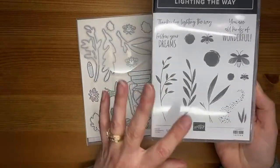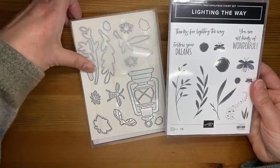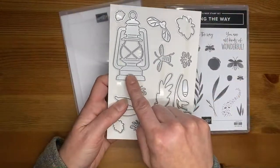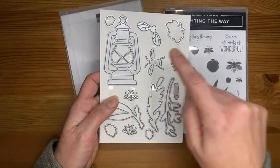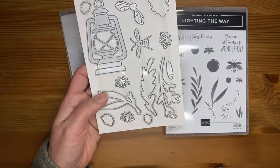All right, so this is photopolymer or cling. Again, you can get it either one, whatever one is your favorite. And then we've got Lighting the Way dies. And how cool is that lantern? So the lantern here, you can just basically stamp this in a yellow or something like that, die cut a lantern and put it over the top of it, and you've got your little lantern all lit up and ready to go.